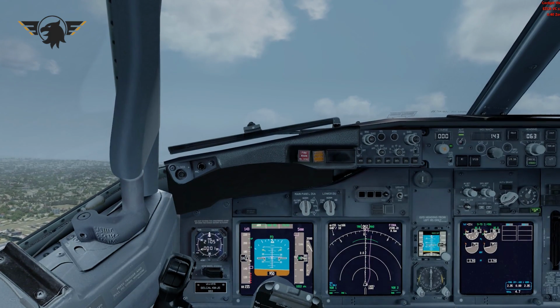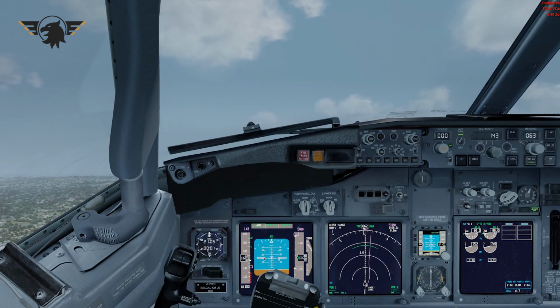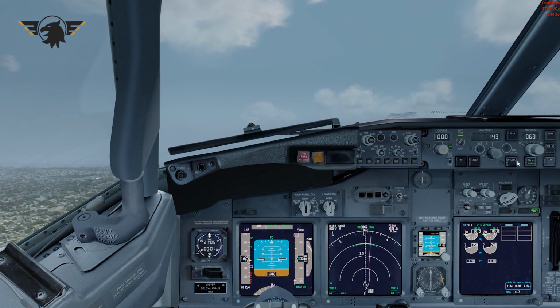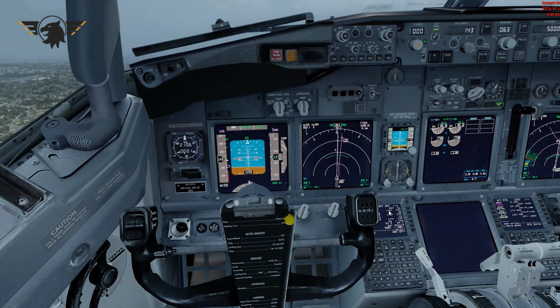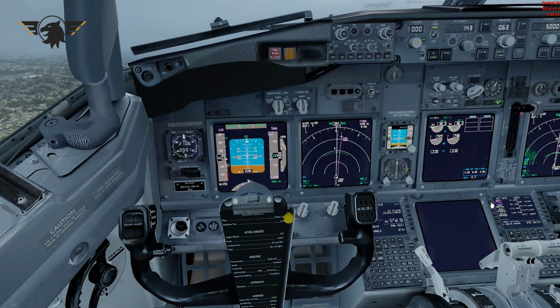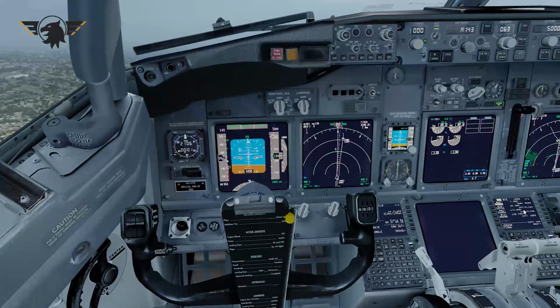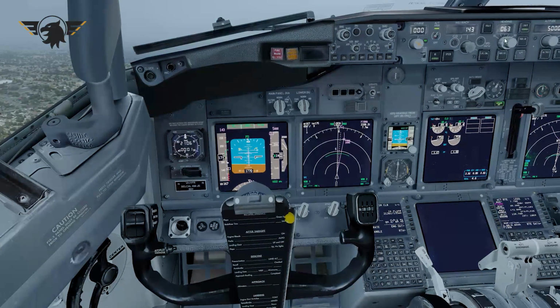Velocity 491, taxi runway 07. Velocity 491, taxi by Golf, cross runway 34 left, Golf 1 holding point, runway 07. We'll go direct to Fisher. Runway 07 by Golf, cross 34 left, holding point Golf 1. We'll see from them. There we go.